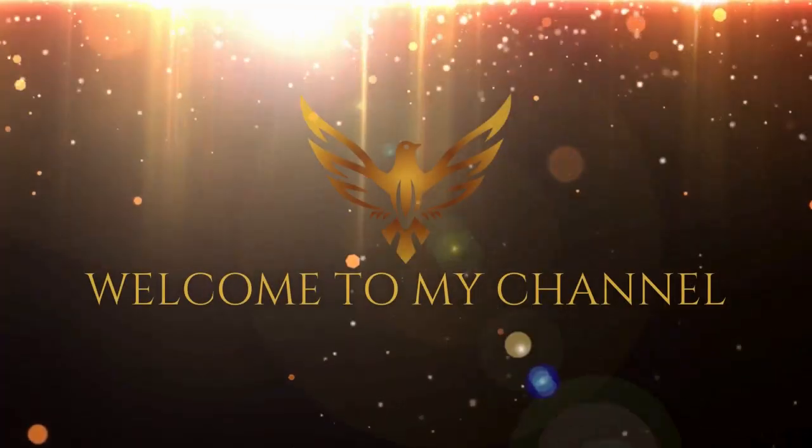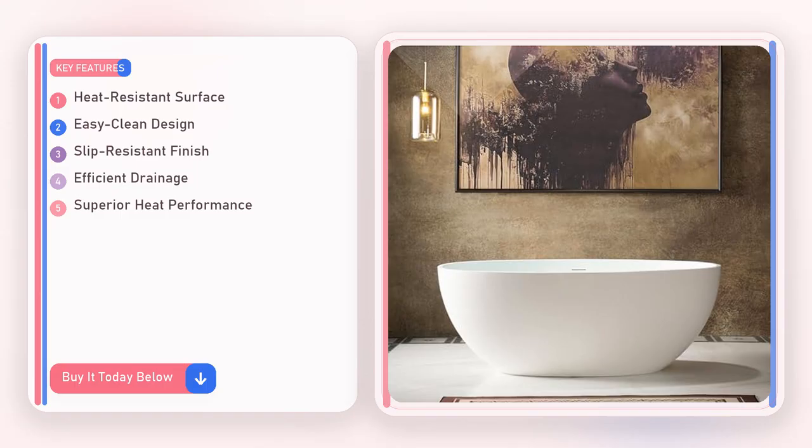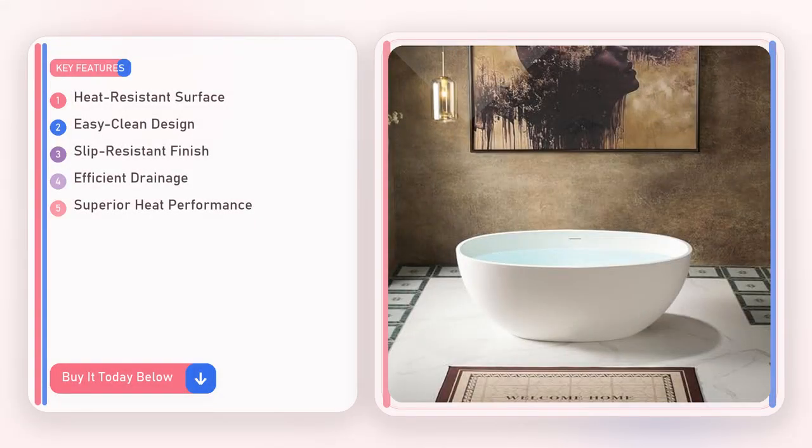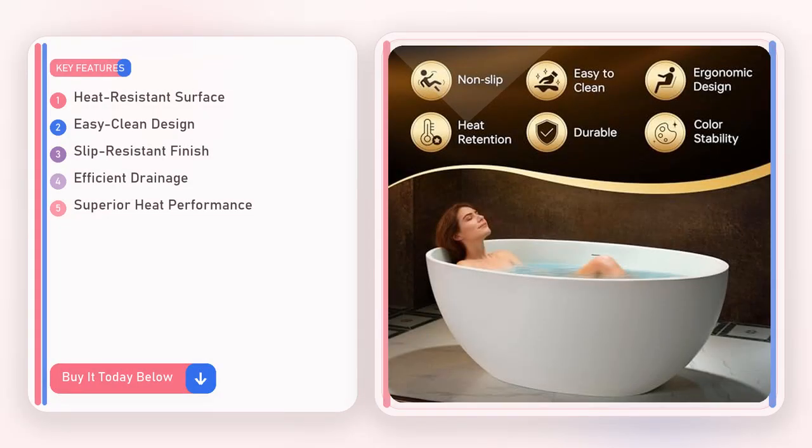I was hanging out with a good friend last weekend, and she started venting about the endless back and forth she's had with bathroom remodel contractors. She's finally decided she wants a proper soaking tub, something that feels more like a spa retreat than a cramped rental bathroom, and she's terrified of picking a model that looks gorgeous on the showroom floor but turns into a maintenance nightmare or a cheap feel disappointment once it's installed.